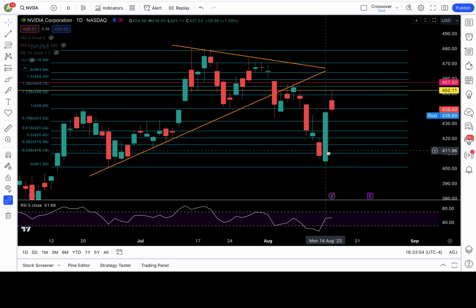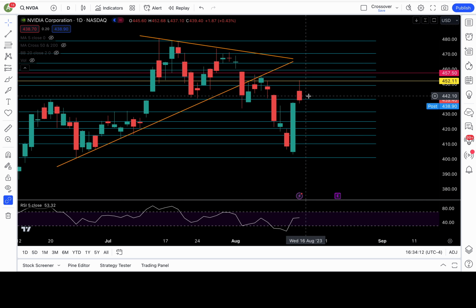You don't believe me? Look at this example. We broke down 410. Next day we recaptured 410. That was the trigger to go long. How high did NVDA go? 452.68. Did anybody trade it using the price action with this stock? Holy moly.